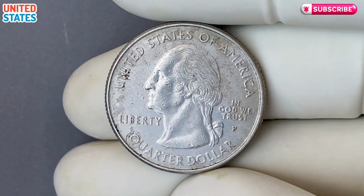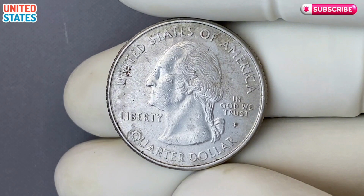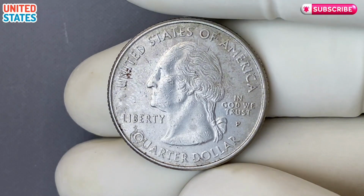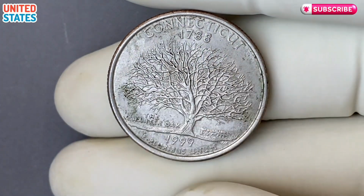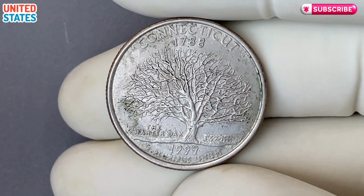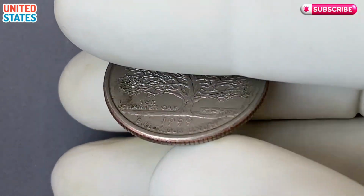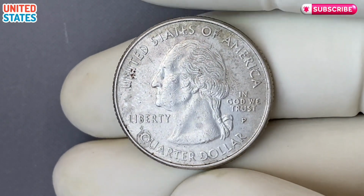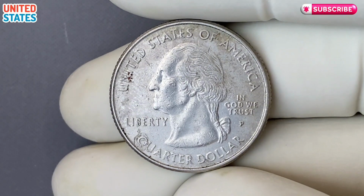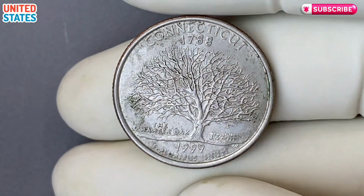Top 3. We have a fascinating discovery for you, one that could have you rethinking every quarter you've ever come across. We're diving into the world of the 1999 United States Connecticut quarter, a coin that's more than just a part of a coin roll, it's a potential goldmine. That's right, what might seem like an ordinary quarter could be worth tens of thousands of dollars if it has a certain rare feature. Stick around because by the end of this video, you'll know exactly how much this coin could fetch.